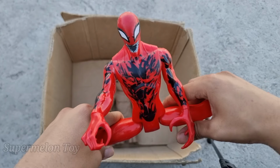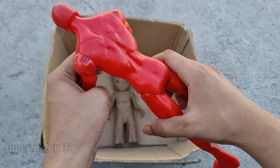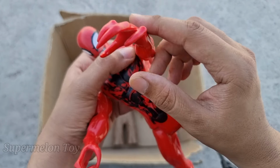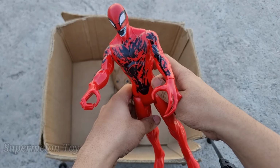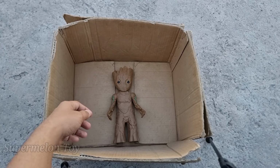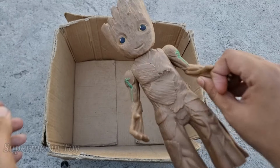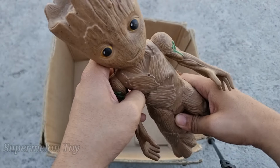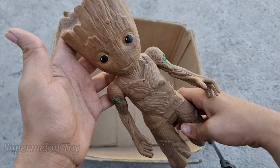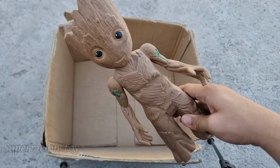Wow, Carnage is such a scary and full red color suit villain, guys. Full red color symbiote suit villain, guys. Look at the really long hands he has, very sharp teeth he has. Wow, amazing. Wow, so cool. Now only one last left in here. Let's pick him up. Wow, look at his very cute face, guys. It's the small tree branch, guys. He's very cute and amazing superhero. This is our friend. This is Groot.